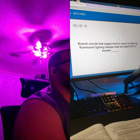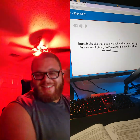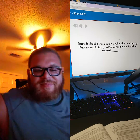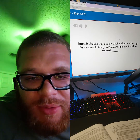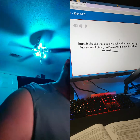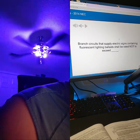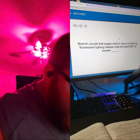All right. Branch circuits that supply electric signs containing fluorescent lighting ballast shall be rated not to exceed blank. Electric signs containing fluorescent. So we can go to signs, or we can go to branch circuits, or branch circuits and signs. Pretty specific for signs. Signs, yeah. That'd be the key word to hone in on. 600.